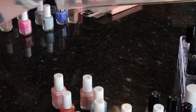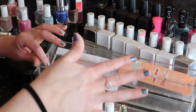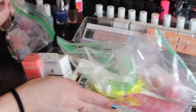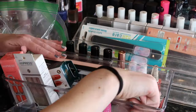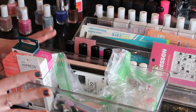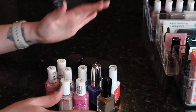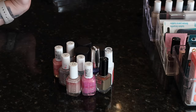So let's see how we're doing for space. Okay, that gives me more space. I do have some Dashing Diva. Let me grab my tips. Okay, I do have all of these, but this fits really well in here. Maybe I could do that, but okay, it just gives me a little bit more space to put things. So we did actually end up decluttering a total of, this feels good. 2, 4, 6, 8, 10, 12 polishes decluttered. I feel good about that.